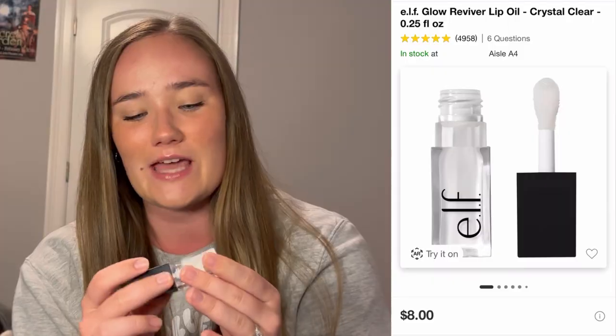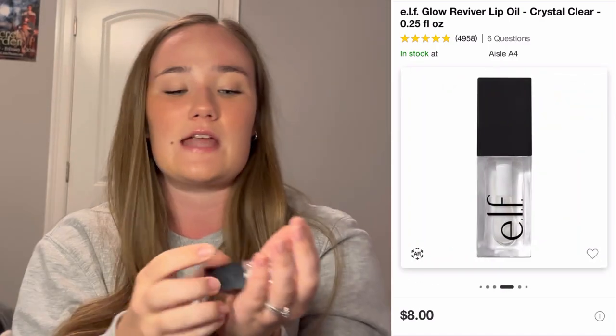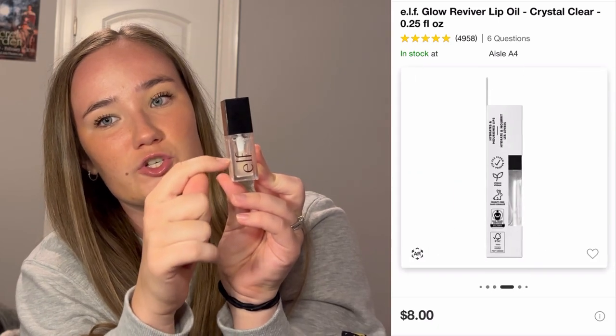So on my lips right now, this little nice glossy look, I don't know if you can see it, it's very thick, and it is the e.l.f. Glow Reviver Lip Oil. Mine started to get a little yucky looking. I kept it really nice for a long time. I've tried really hard to keep mine nice. Now that it's getting lower, I don't know if you can see, it's more here-ish on the line.